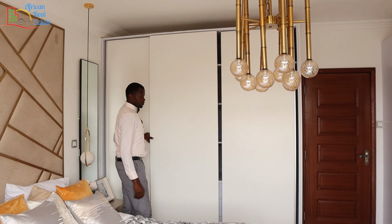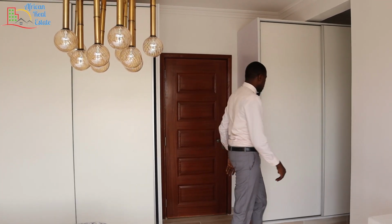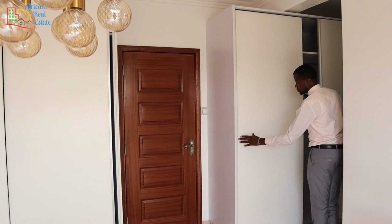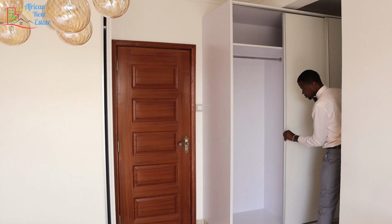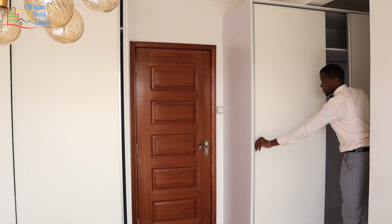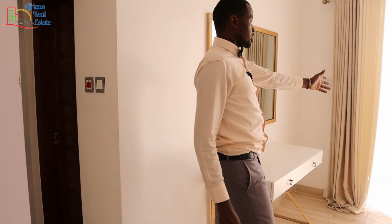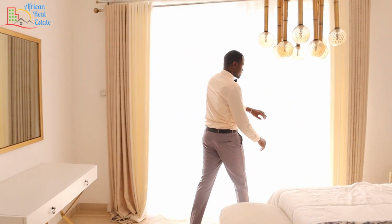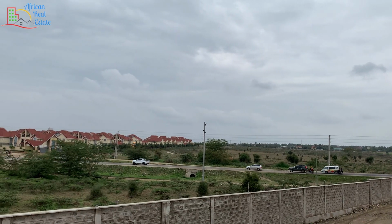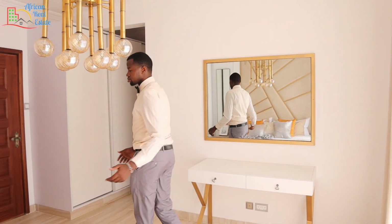If this is not enough, you have an extra storage over here. Just have a look. This is the dressing area, and in front of me we have a door that leads to the balcony of this bedroom. Let's have a look, and the views are great. Let's have a look at the master's bathroom.